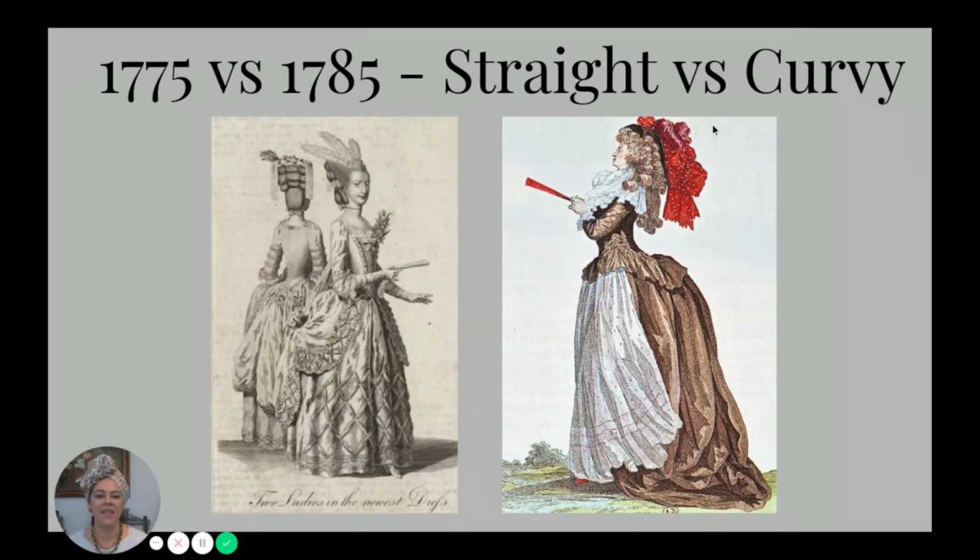By the time you get to 1785, you've got this curve here. So this is sort of the new silhouette. You have this big soft hair. You have this big full neckline. And then it goes down to this waistline where you don't have very much at your elbow, so you're not adding width there. You may have a sash, which is going to accentuate your waist and give you this curve. And then everything opens back up in the skirts of the dress.